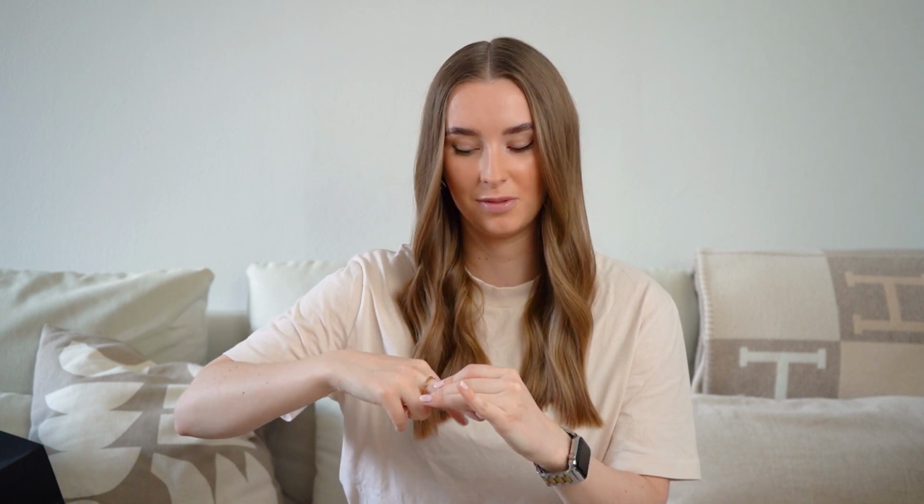I can wear it on 3 of my fingers, so I can wear it on my ring finger, on my middle finger. This is where it fits best. And I can also wear it on, how do you call it in English? Pointer finger? Not sure on this one. So I have many possibilities to stack this ring, for example, also with my Dior ring, like this. So it's very versatile. It's very small and dainty, so it's a perfect piece for every day.